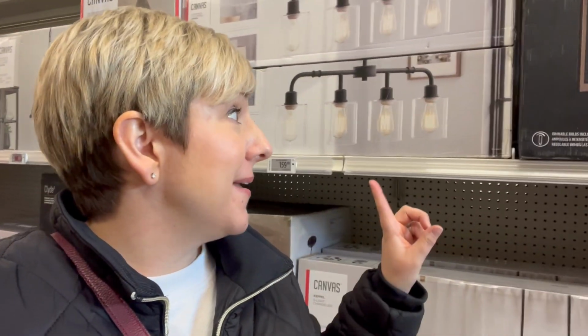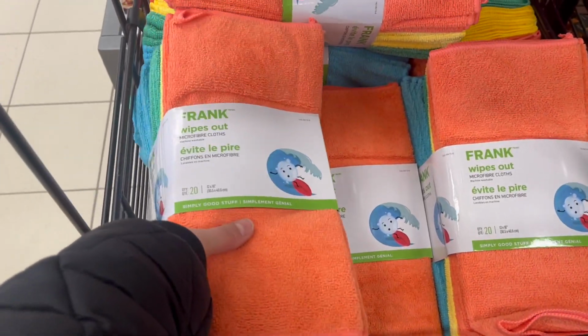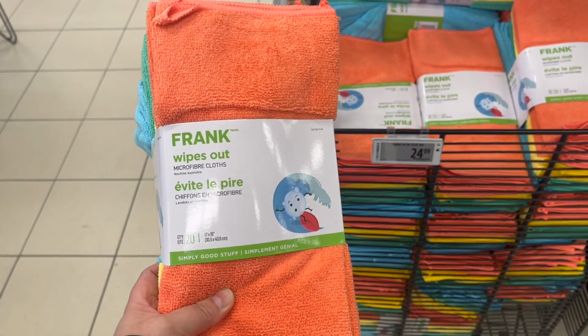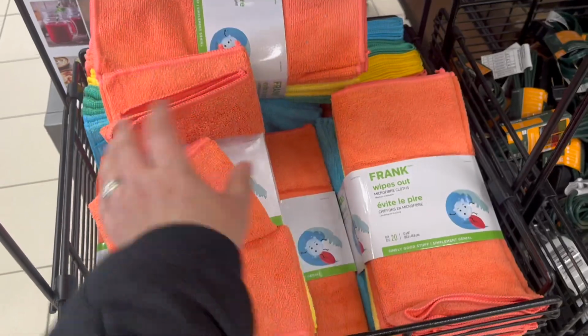I know I'm here at Canadian Tire talking about the Frank line, but the Canadian Tire Canvas line is also a Canadian brand. So if you're looking for home interior decorating organization elements, Canvas is a great brand. A lot of it is not made in Canada, but it's still a Canadian brand. Okay, Frank wipes out microfiber cloths. A pack of 20 is $25. This is where it says made in China, but it is a Canadian brand still.